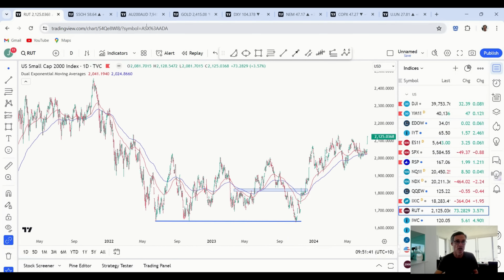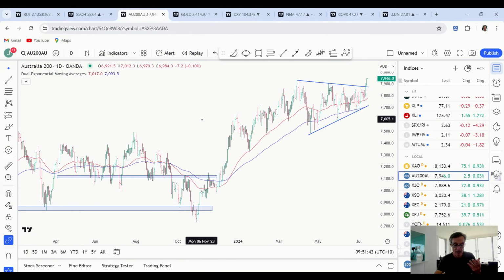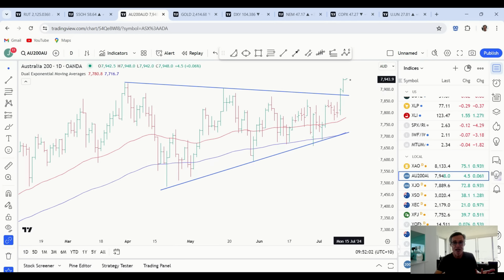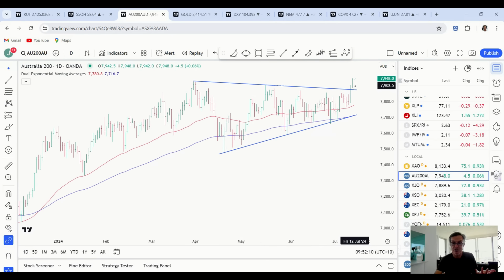Let's come over to the Aussie market, and it's finally happened. Finally, after 4 or so months of tracking sideways, we have a breakout in the ASX 200, and as things stand here, that looks like an all-time high. So Friday is going to be an all-time high for the ASX 200.